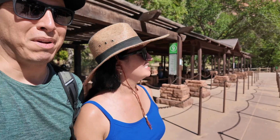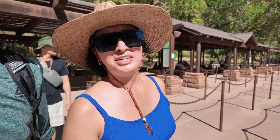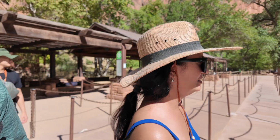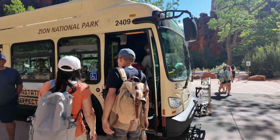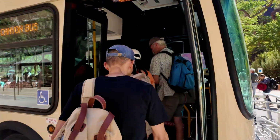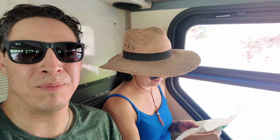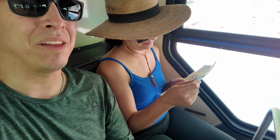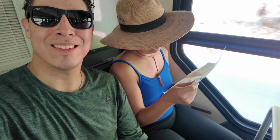Gonna get back on the bus and just head down to Springdale. I'm ready for a bear. Our chariot has arrived. This is nice. We just did a whole loop through the park where all the tour buses take you to.